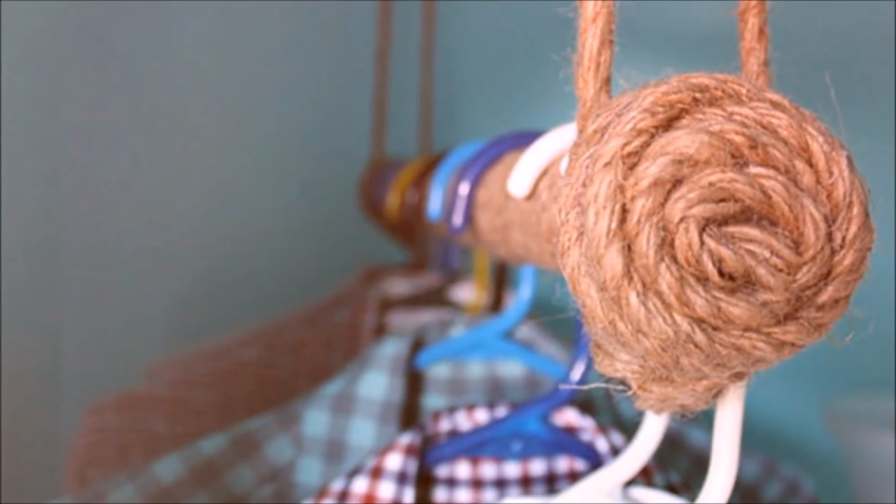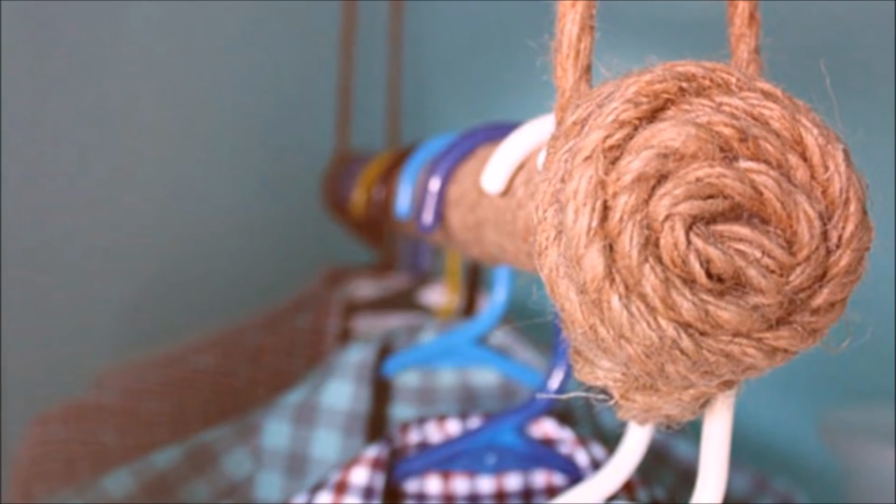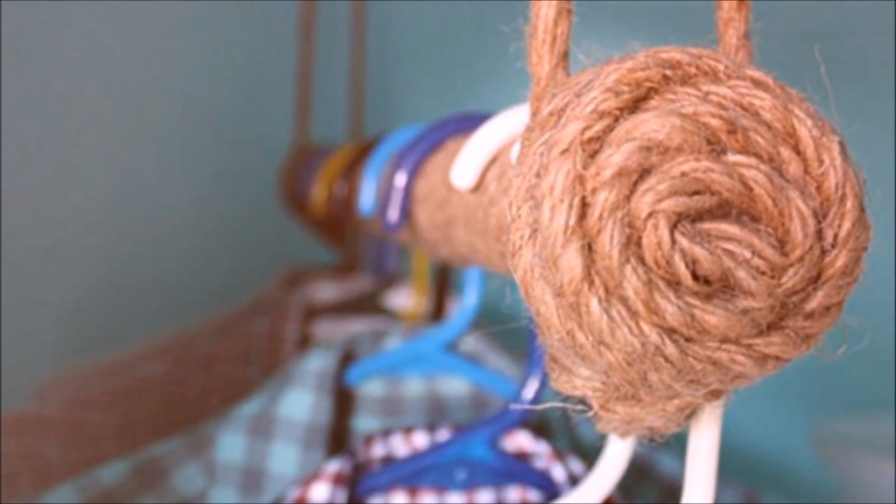You simply cut 2 pieces of rope at the same length, doubled them over, created a knot at the ends, and then slip the clothes bar into them.